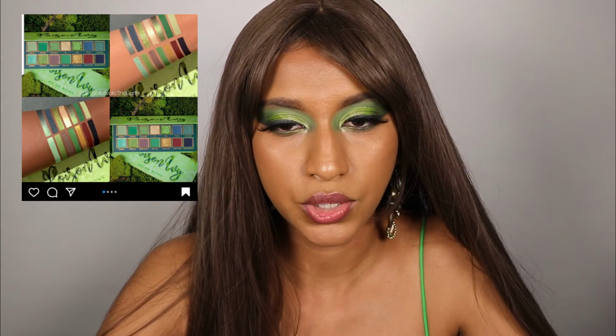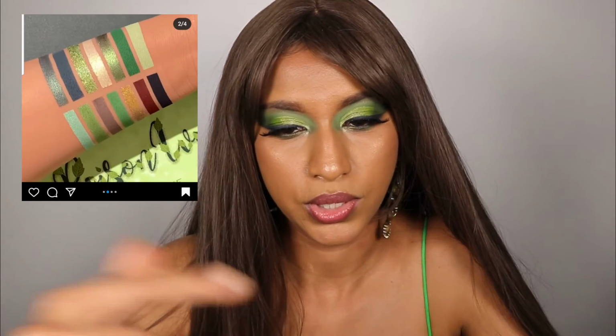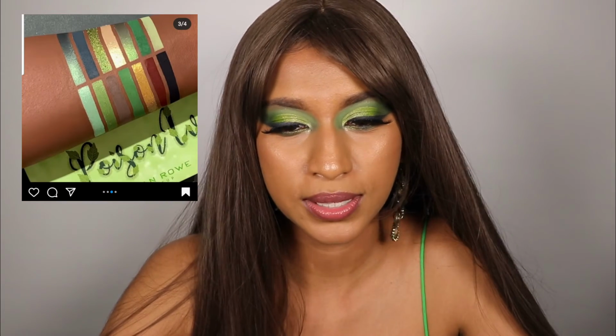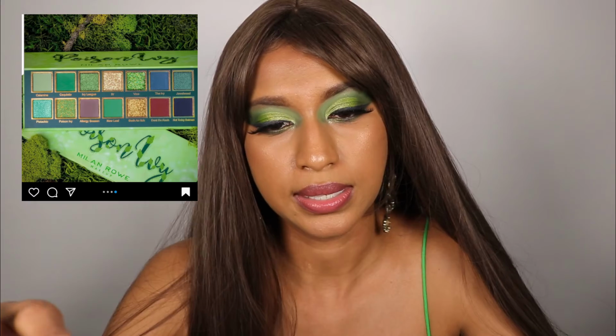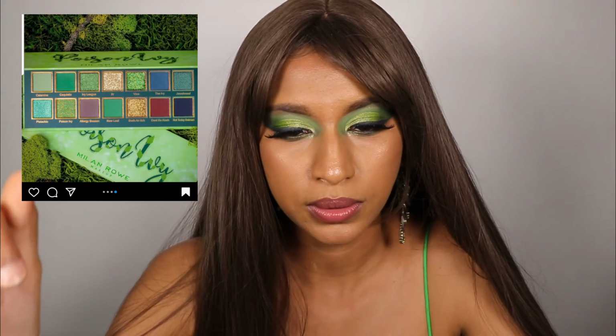This is the palette that she actually has done with Milan Row makeup, and I think it's gorgeous. I love the greens. I think they're so, so pretty. I like the shimmers. I just think it's such an adorable palette, and it kind of reminds me of fall as well. I like that she didn't stick just to greens and that she added in some blues, some purples.